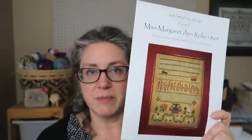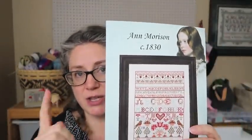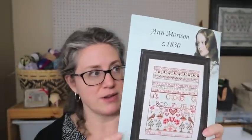And December 1st, I am starting my Miss Margaret Ann Rollo, and there are a few small ornament charts on the back. And then December 5th is when the stitch along for Anne Morrison starts. There is a Facebook group. What's the name of the Facebook group? It has a bit of a longer name. Traditional Stitches Sampler Stitch Along Anne Morrison. Anne Morrison Traditional Stitches SAL. Something like that. I will try to remember to leave a link down below.